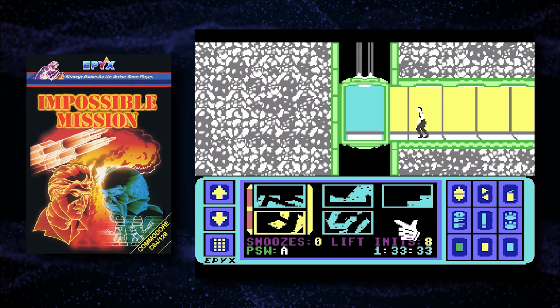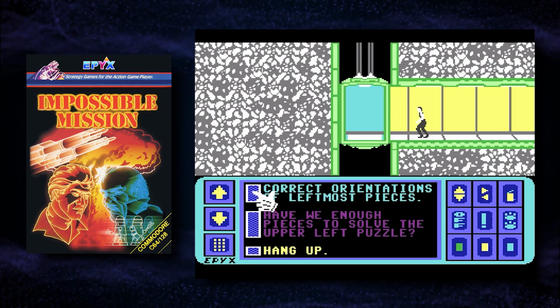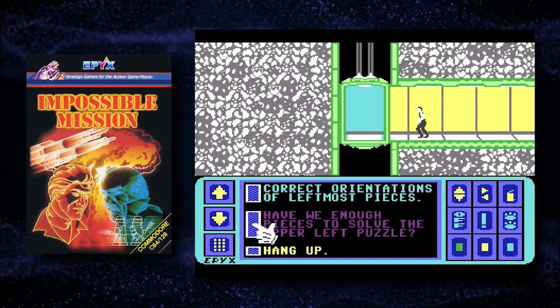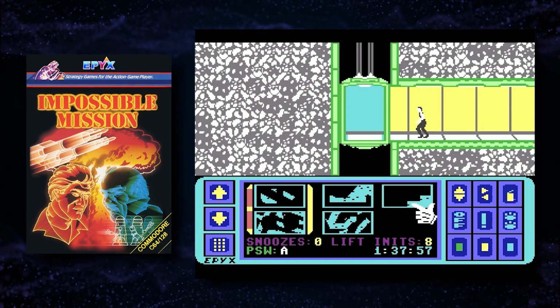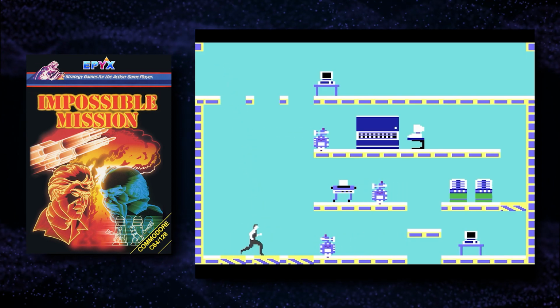But you know what? To make life easier on myself, I didn't mind spending 36 minutes of time to have the computer correct the orientations of every piece in the game. It's far easier to put them together when you know you don't have to rotate them. You'll just have to have the time to spare, and you should have the time as long as you don't die a lot.